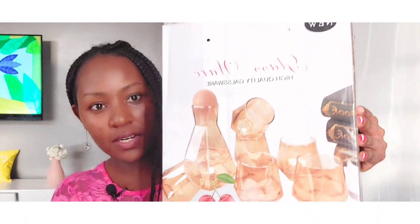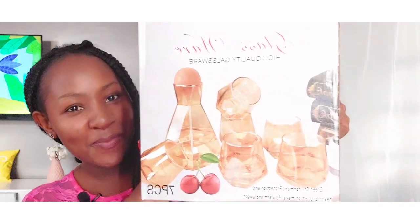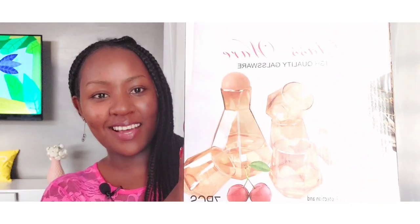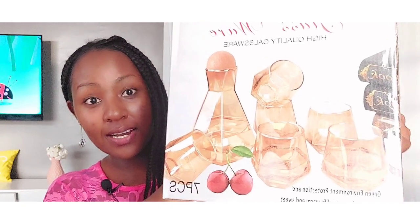I also got myself, oh, let me show you this. This was my favorite. I got myself some glasses. I couldn't resist buying this because they are really gorgeous. Look at that. And classy. Let me open them and show you guys how they look. Let me just open them slowly. So there were six glasses and a decanter.